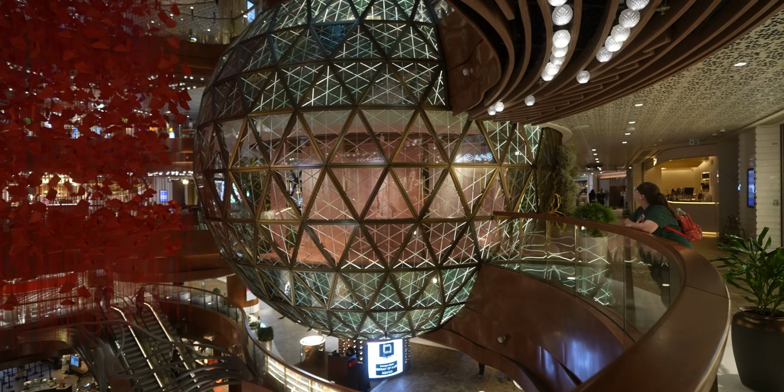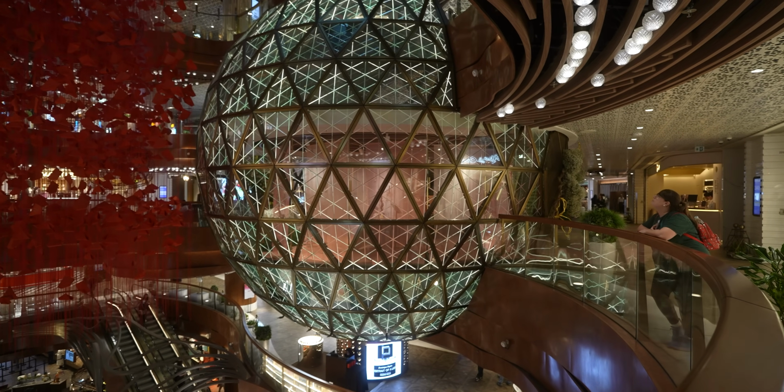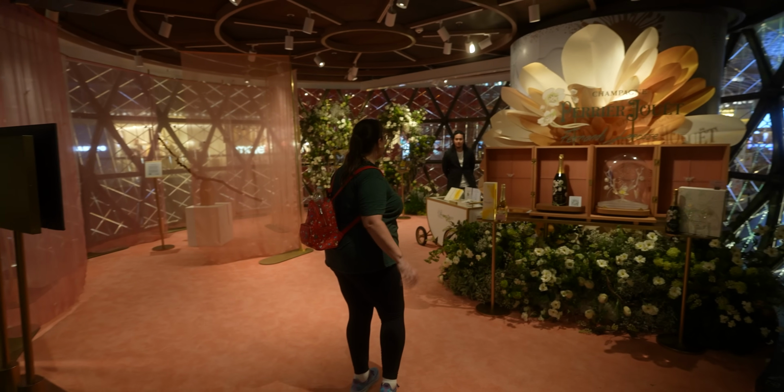We came up to the Epcot ball and it's full of champagne. It's kind of underwhelming. It is a little bit underwhelming. It looks clear from the bottom.